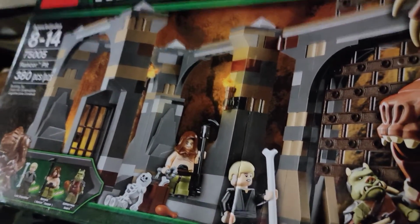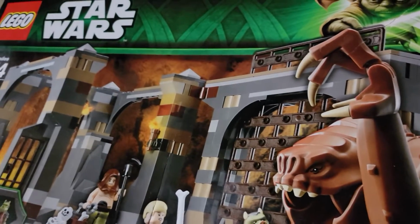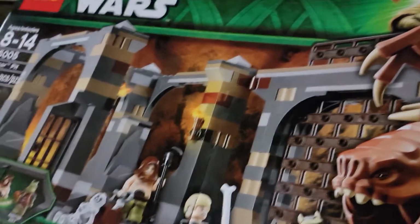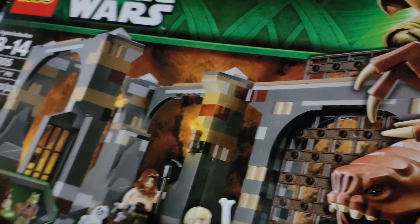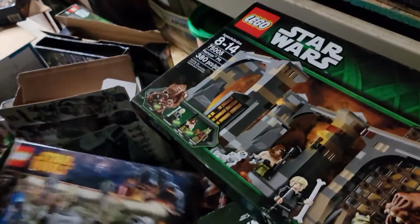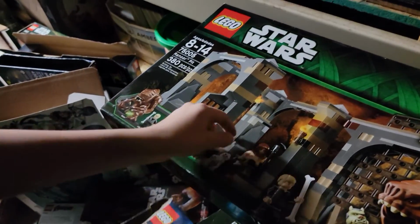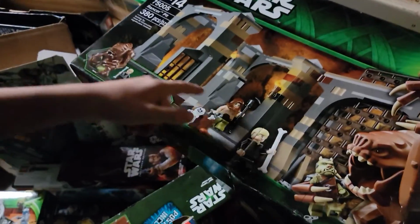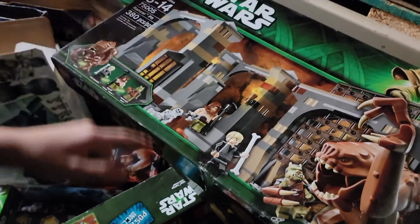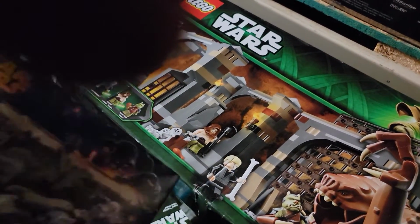I watched a YouTube video. I'm sorry that I don't remember your names, guys, or else I'd give a shout out. But somebody reviewed this set. And remember, these figures actually fit in his mouth. Oh, yeah. That's what the skeleton's for. Also, back here behind this rock, you can open it, and Luke Skywalker is the one who actually hides in there. And then there's a little pit over here with another skeleton in it.